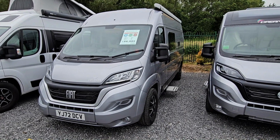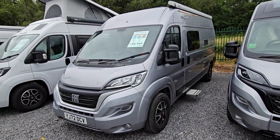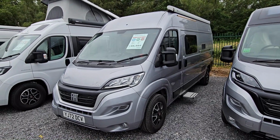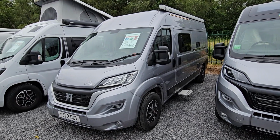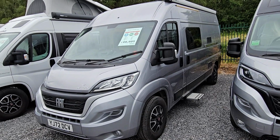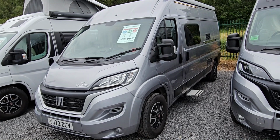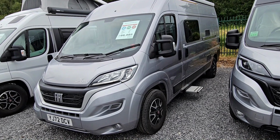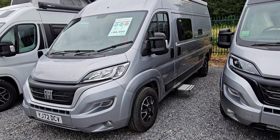So Wildax, those who watch the videos will know, one of Britain's biggest van converters, part of the giant French Rapido group, and they're based out of Elland in Yorkshire, and they build high quality, very capable, well spec'd British luxury van conversions, but with some very clever layouts and sort of European character traits. So they're like a best of all worlds.